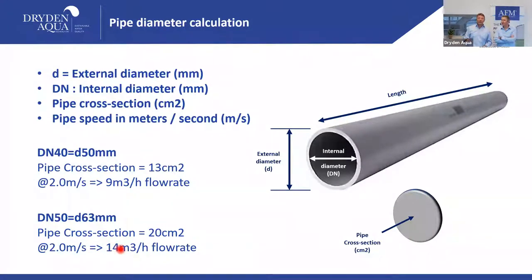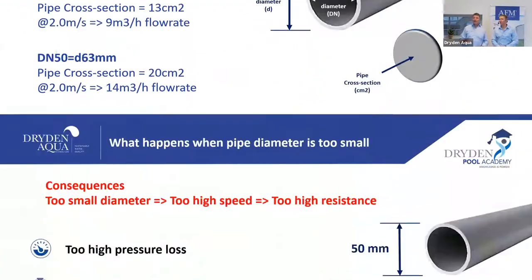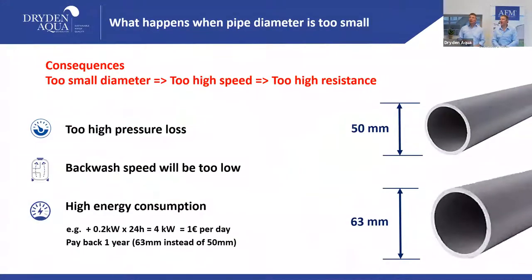That will allow you to run this pipe up to 15 cubic meters per hour of flow rate and still be at 2 meters per second. You can go lower, but that would be kind of max. That's a 65% difference. It's huge.